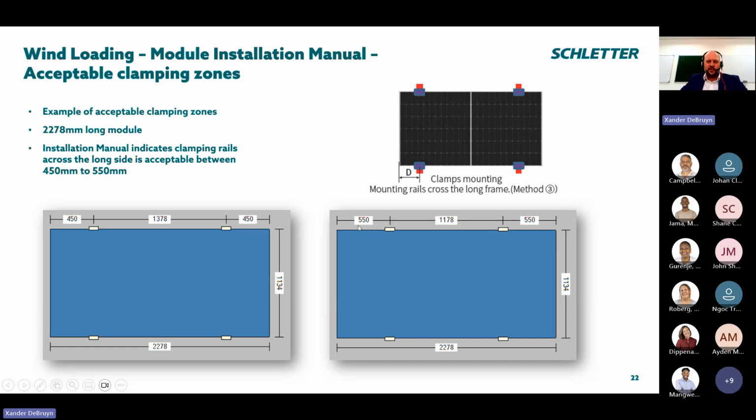They do at least give some tolerance in terms of 100 millimeters across there, that you can have some variability on the roof. In higher wind zones, the tolerance also does decrease, or you have to run a third rail across.